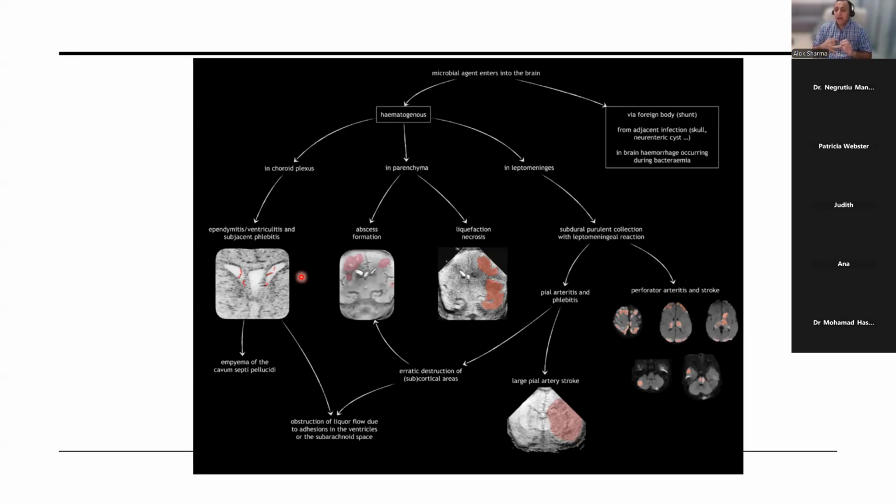You might still get a high cell count, a low sugar, and a high protein, all of which take a long time to actually normalize. Weeks. In babies who don't respond to antibiotics, it can actually be much longer, even months. I think the challenge from our perspective then is how you differentiate this from pathology that already exists, especially in preterm babies who might have had an IVH or who might have existing white matter injury who've developed late onset infection and are now presenting with an infective pathology. And that really is index of suspicion and clinical correlation.